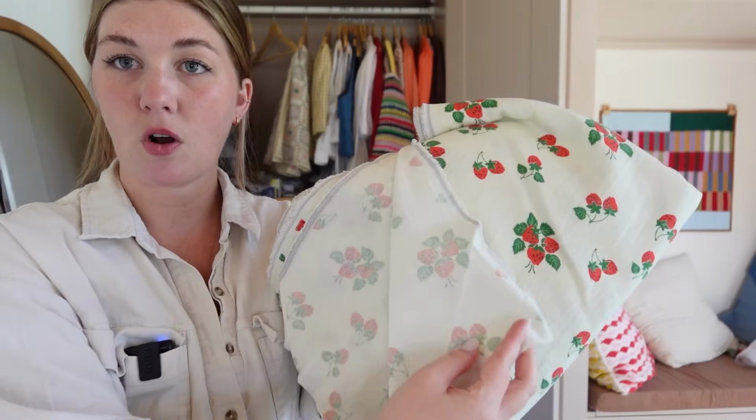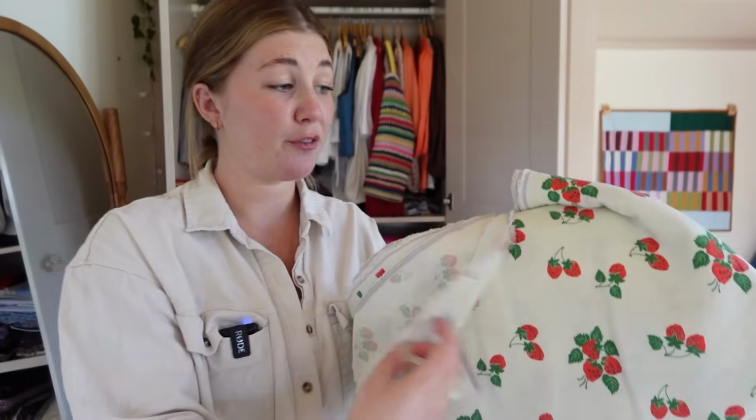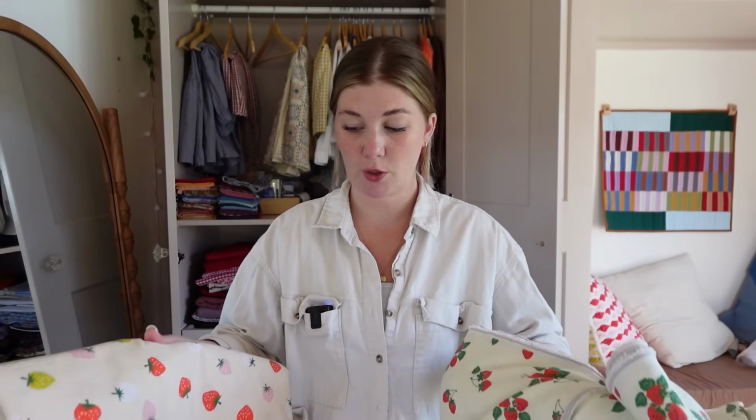So you can see the print. The wrong side is much less bold, I guess. So this would work for a tutorial. The only thing is I would have to line it because this fabric isn't opaque enough to be a single layer. So I'd have to line it, which would be fine, but it's also kind of heavy. I don't know. It might be worth it because I don't want to have to buy more fabric for the tutorial.